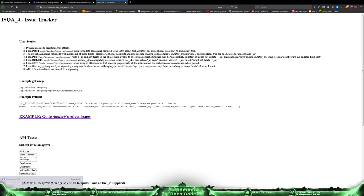Second one is I can POST /api/issues/{projectname}. Okay, so what's project name? With form data containing... Oh, so it's an object, I assume. With form data containing required issue title, so title, text, created by, and optional assigned to, and status text. Okay.